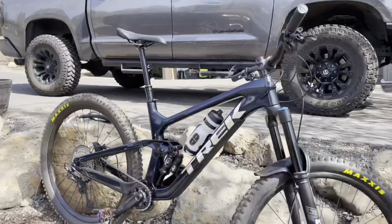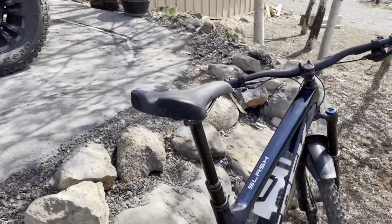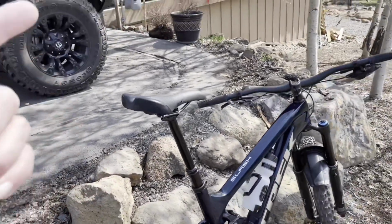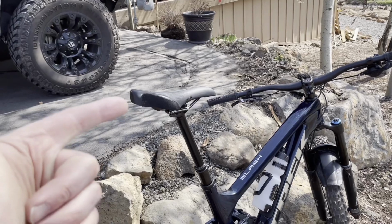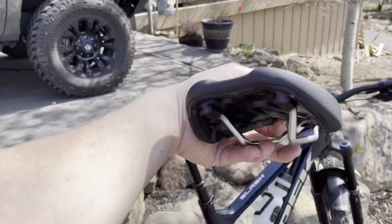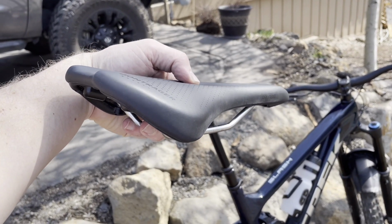All right, there you go. There goes the 2022 Trek Slash 9.7, and there goes the WTB saddle I chose for it. So we're going to cover all the specs about this saddle. I'll tell you why I chose it and then why I think it's a must-have upgrade over this stock OEM saddle that comes on your bike.